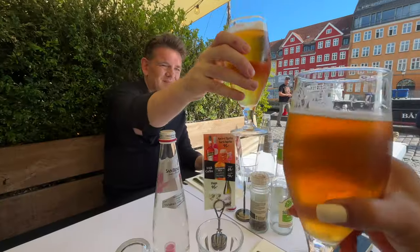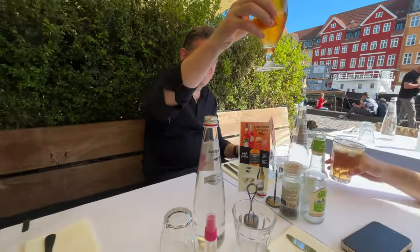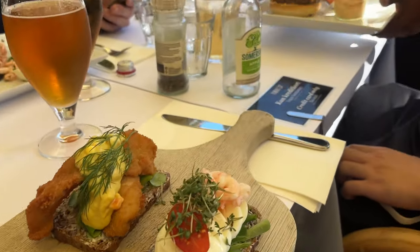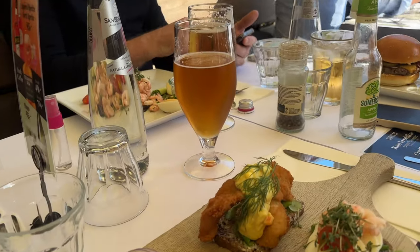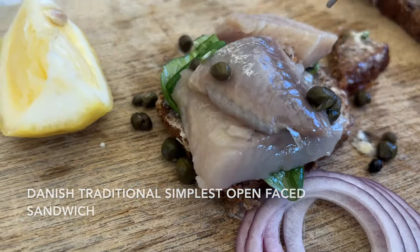I'm going to try this local beer. Cheers for Copenhagen. Wow, thank you. Thank you. And bacon cheeseburger. Bon appétit. Bon appétit, Pepe. I like it more, this one.